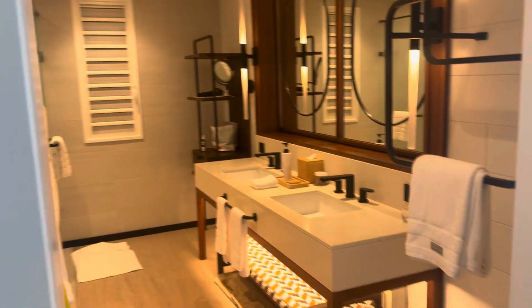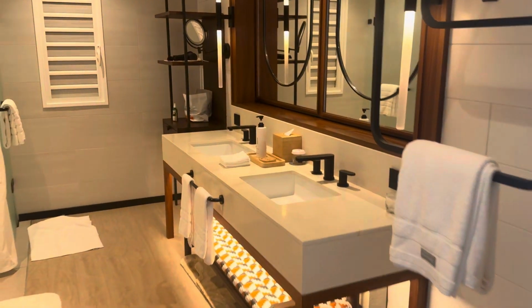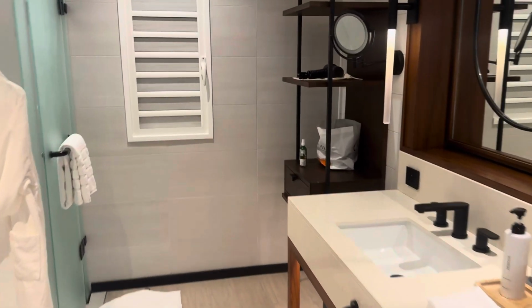One thing I do want to mention, housekeeping comes twice a day. They come in the morning, and when you come back from breakfast, your room is spotless. Then they come again and they do a turn down service. Housekeeping here gets very high marks with me. They're incredible. They really are probably the hardest working housekeepers I've ever met. Not only are they hardworking, they're just so pleasant and great. Such big smiles and welcomes.